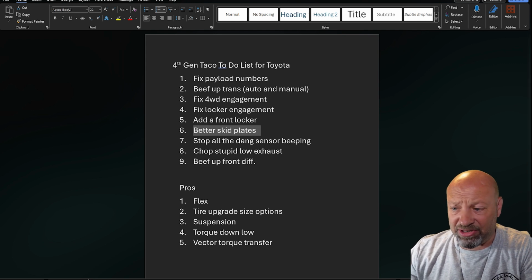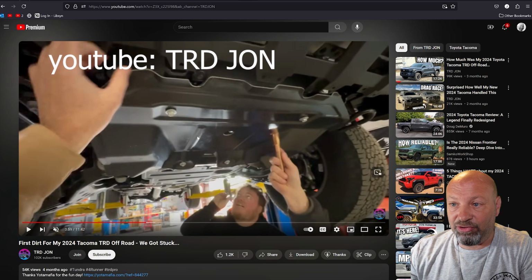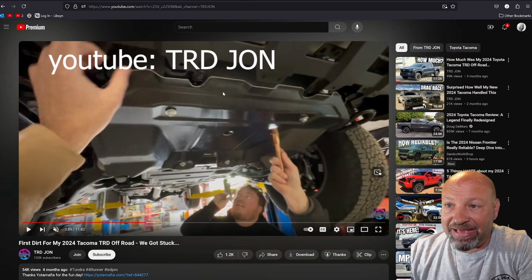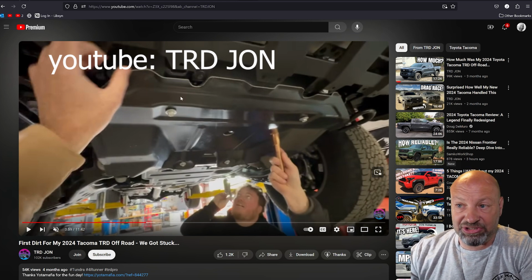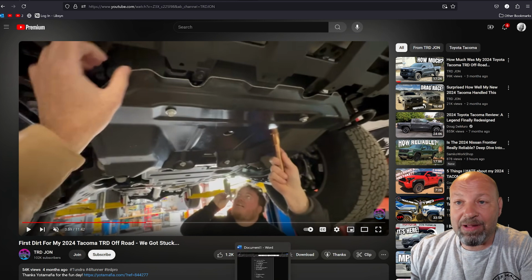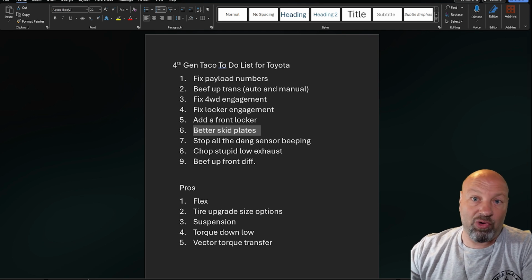Better skid plates too. Skid plates are a huge one. Again, I'm showing you all these videos so you can go watch any of them. But when it comes to the skid plates, this is from TRD John. You can go watch this. This is on a TRD Off-Road model, and this skid plate is paper-thin, flexible plastic. You could take this thing in your hand and just smash it and snap it in half. It is ridiculously thin and flimsy, and it serves no purpose whatsoever. This is the dumbest thing I've ever seen on an off-road truck. These cheesy, chintzy junk skid plates they got on this thing need to be sorted. They need to solve that, especially since we don't want to spend 50 grand on a truck and go spend 10 grand more to make it an actual off-road truck.